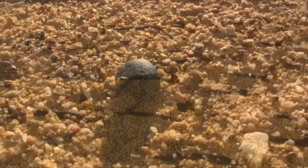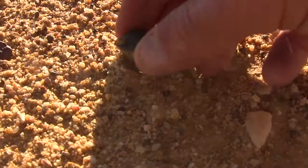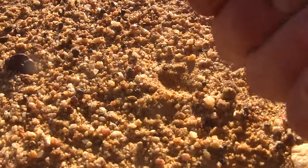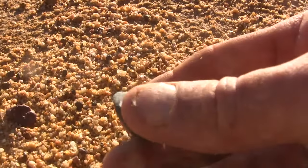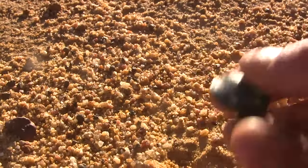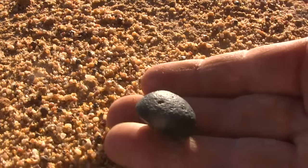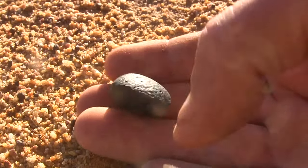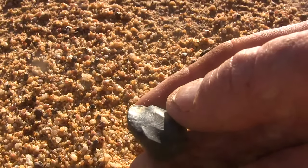Well, guys, didn't expect to find any. I wasn't really looking for tektites, but here's a beautiful one here. Look at that. A beautiful tektite, and look at that. That's amazing. It's been used as an Aboriginal tool. You can see just there where they've actually cut it to make a knife. That's absolutely amazing. Beautiful. From outer space, guys, hundreds of thousands of years old, Aboriginals have made it into a tool. Beautiful find.